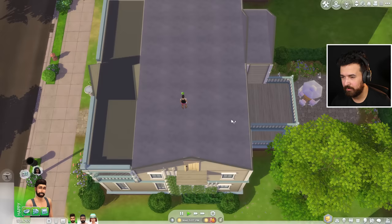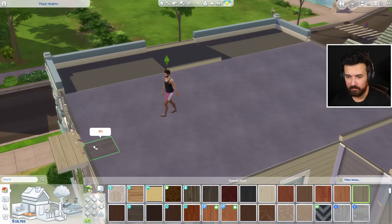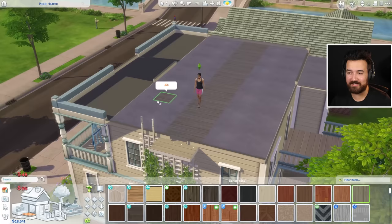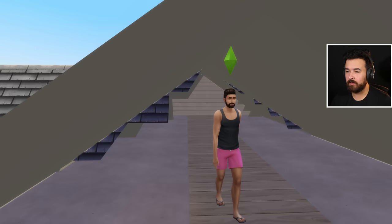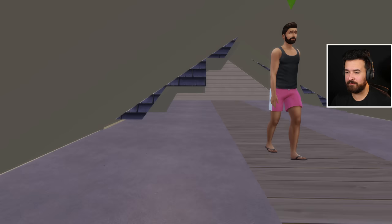What I'm wondering is, well, let me grab this wood plank flooring. I think I'll use this as L. So basically what that means is this space here is our usable space. Everything on the sides is too short for our sim. So if I have a look in here, the game is basically saying my sim cannot fit in this space, which look is fair. Obviously if it was real life, you could crouch, but it's Sims.